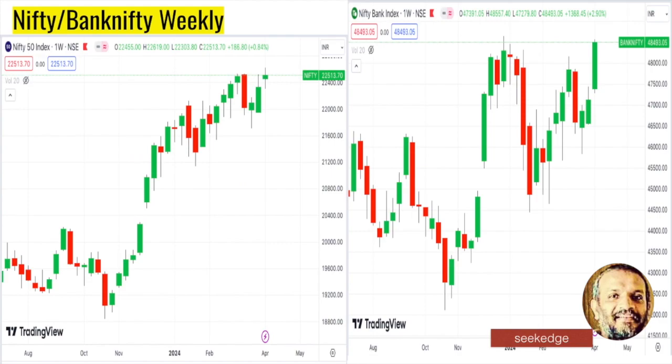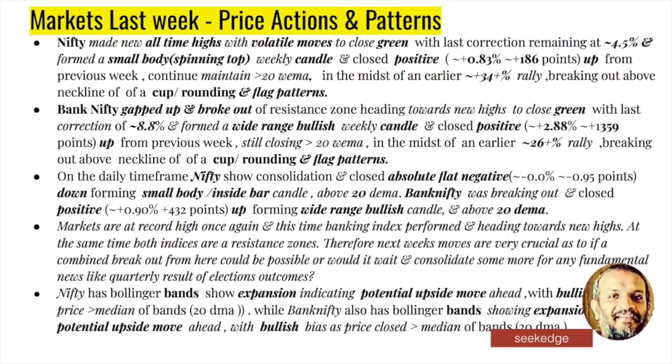Before we come to the support and resistance levels, let's just summarize this quickly. So we have new all-time highs on Nifty, but it did happen with very volatile moves, and Nifty managed to close green, with the last biggest correction being only 4.5%. It has formed a small body indecisive candle, kind of a spinning top, and that at the very top of a rally can be dangerous if it is confirmed with volumes, but it does not look like that as of now, given the fact that everything is bullish and Banknifty is also coming into the picture.